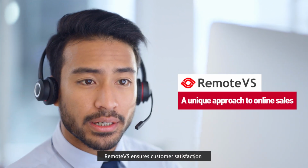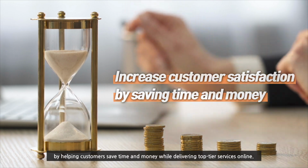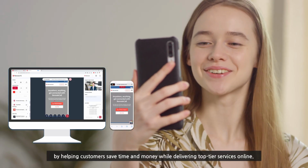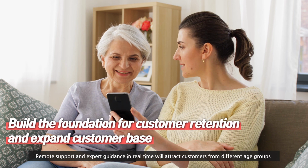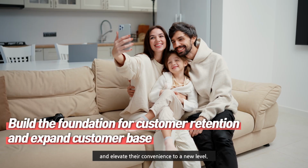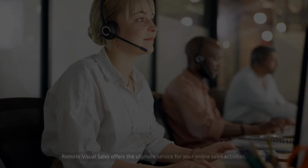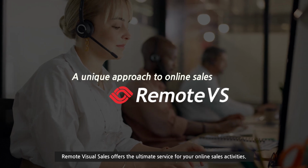RemoteVS ensures customer satisfaction by helping customers save time and money while delivering top-tier services online. Remote support and expert guidance in real time will attract customers from different age groups and elevate their convenience to a new level. Remote Visual Sales offers the ultimate service for your online sales activities.